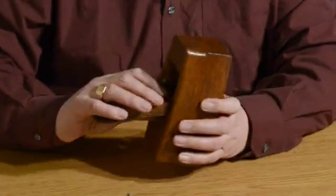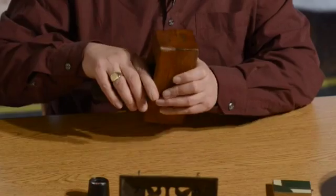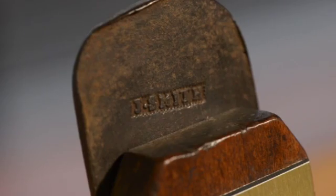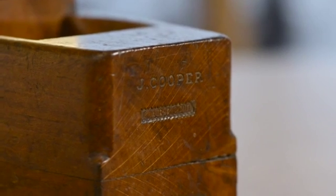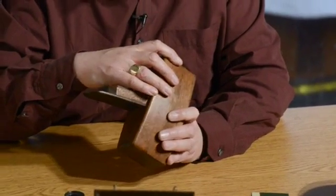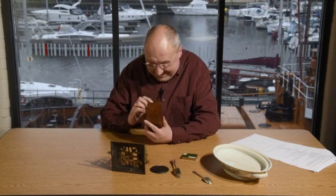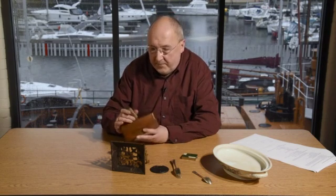This is a plane made probably in the late 19th, early 20th century, and at the end the maker's name has been stamped both there and on the blade. But also J. Cooper, who owned this plane, has had his name stamped on it as well. But this actually was given to me as a leaving present by my former colleagues in Leicestershire Museums. And so there's a rather nice inscription that has been added to this, which is dated November 2004.